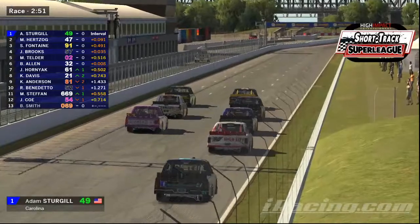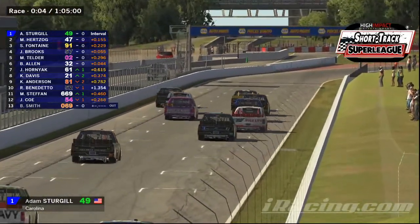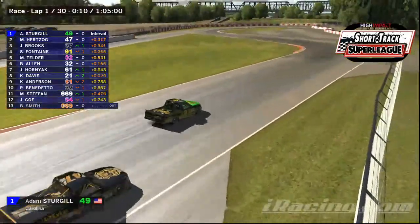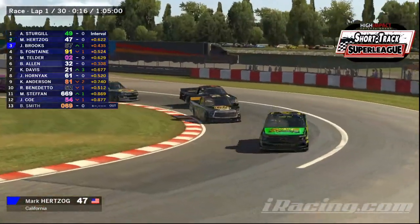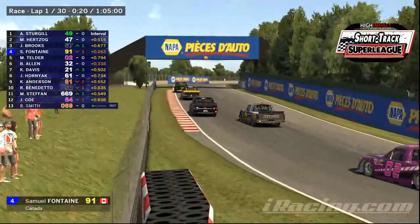Nicely lined up already. There we go. The green flag is out. Let's go see up front there. Adam Sturgill and Mark Herzog. There they come towards the first turn. And it's Sturgill taking the lead here into turn one. Herzog into second place. Jake Brooks into 57 in third. Then it's Samuel Fontaine in fourth.